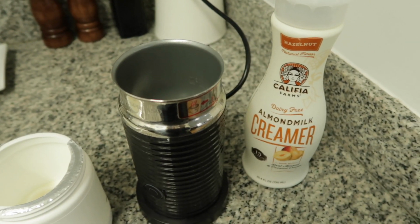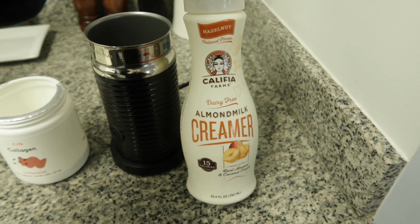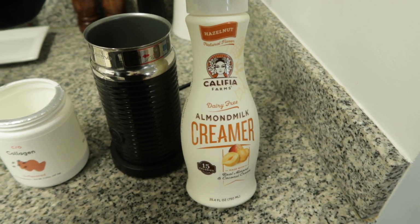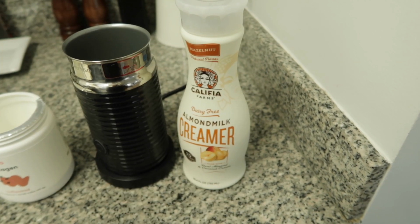I'm waiting for my coffee to be done, but in the meantime, I'm just going to froth up some of my creamer. So this is actually the one I've been using recently. The one that I typically use was all sold out, which is the Natural Bliss Almond Milk Creamer. Love that one, but I really like this one too. This is hazelnut and it's very sweet though.